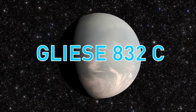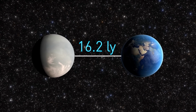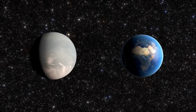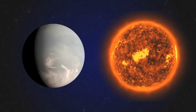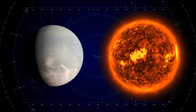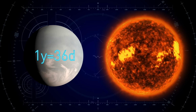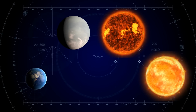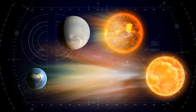Gliese 832c is 16.2 light-years away from Earth. In the cosmic scheme of things, it's a stone's throw away. This exoplanet is 5 times as massive as Earth and travels much closer to its parent star. That's why a year on this planet lasts a mere 36 days. But since this star is a red dwarf, much cooler and dimmer than the Sun, Gliese 832c gets as much light and heat as our planet.